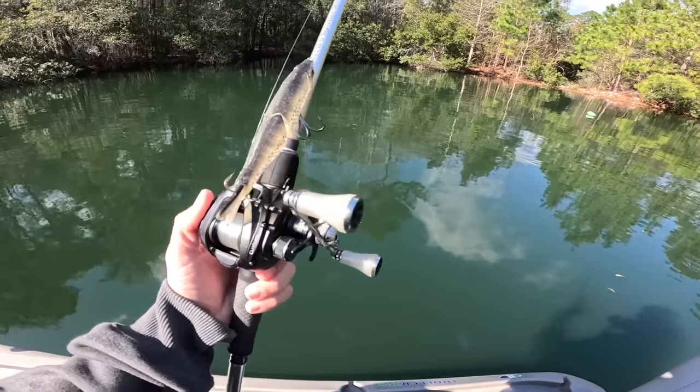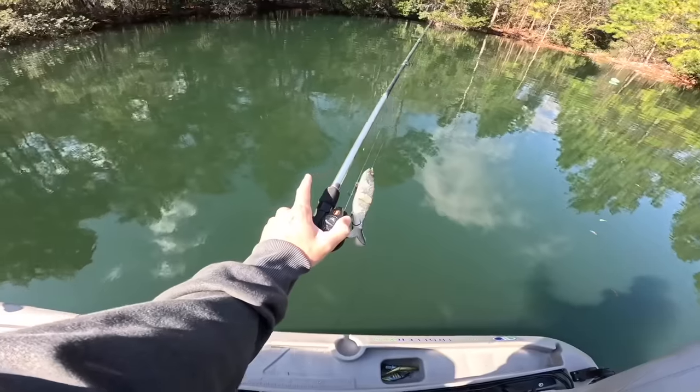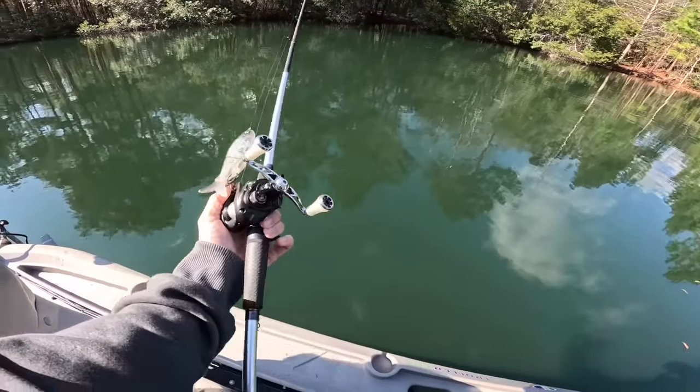Today we're going to be fishing these swim baits for some giant bass. We're at this beautiful clear lake, super clear water. The visibility is unreal and it's just overall a beautiful day outside.